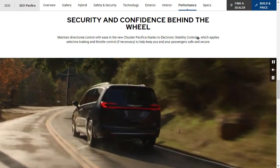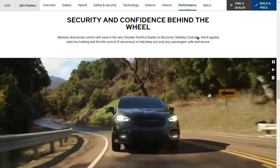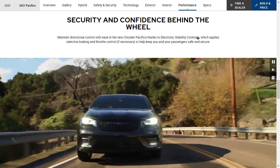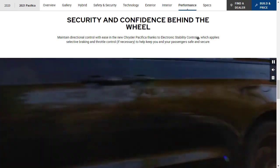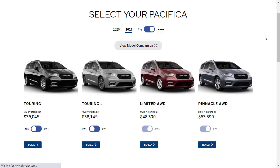Okay, so here with this little video, they're just letting you know that the Chrysler Pacifica can maintain directional control thanks to electronic stability control. And so that's that. Okay, so we've gone through all the features. We've gone over all the information for the 2021 Chrysler Pacifica. Now we're ready to actually do our build and price.